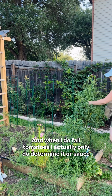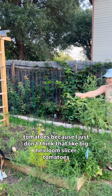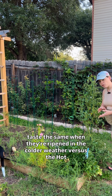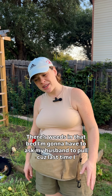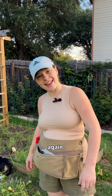And when I do fall tomatoes, I actually only do determinate or sauce tomatoes because I just don't think that big heirloom slicer tomatoes taste the same when they're ripened in the colder weather versus the hot weather. Personal preference. Weeds in that bed, I'm gonna have to ask my husband to pull because last time after the weed pulling, I pulled a rib muscle. So we're not doing that again.